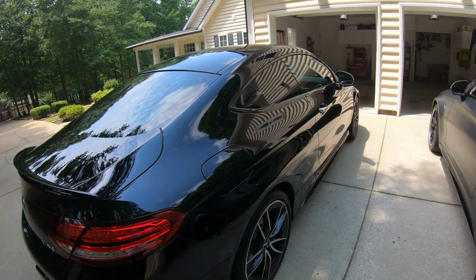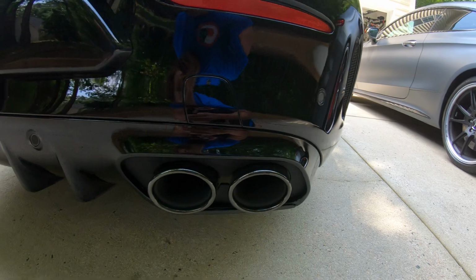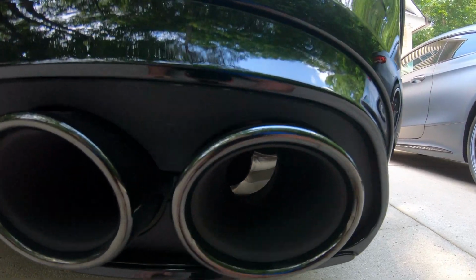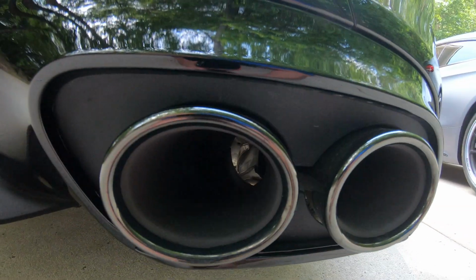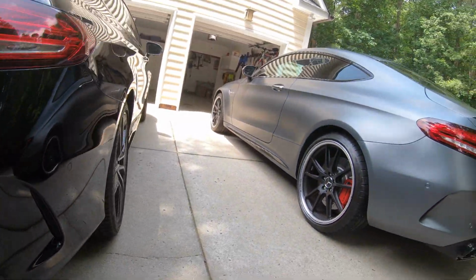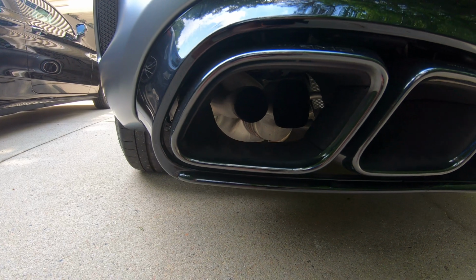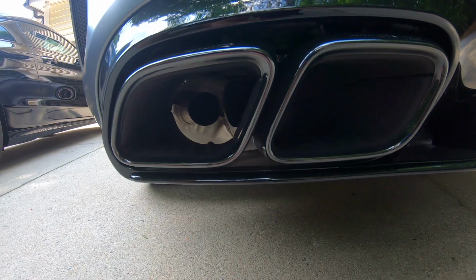Also, if we can crawl under, well, let's see if we can see it through here first. Let me change the height on this. Can we see through there? Yeah, we can see that these pipes, or the outlet tips, are not connected. It's like that on both vehicles. You may think they are, but they're not. And I'm sure by now you probably saw that the 63 actually has two pipes.